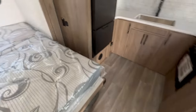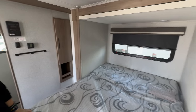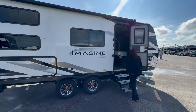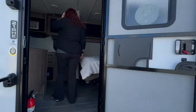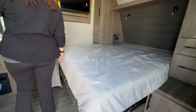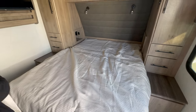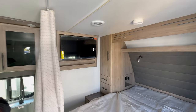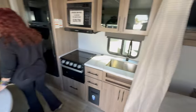One thing that this does not have is storage for the most part, except in there, I guess. Onto the slightly bigger one, the Imagine 21 BHE. Here it has bunk beds. This one's nicer. Oh, wow. Yeah, this one's nicer. This has the TV up here, so the TV can come out and position for your seating here, too.